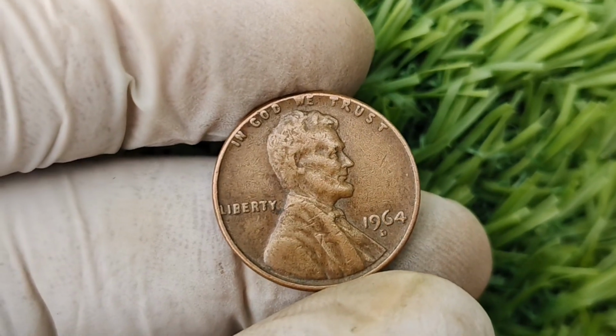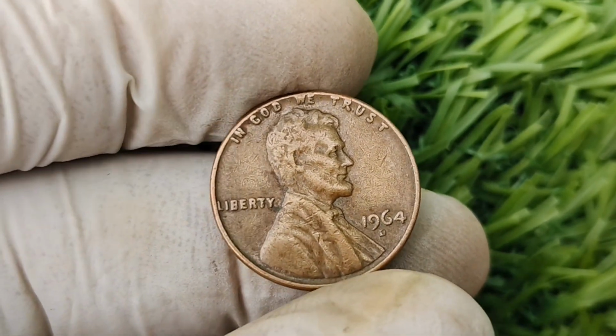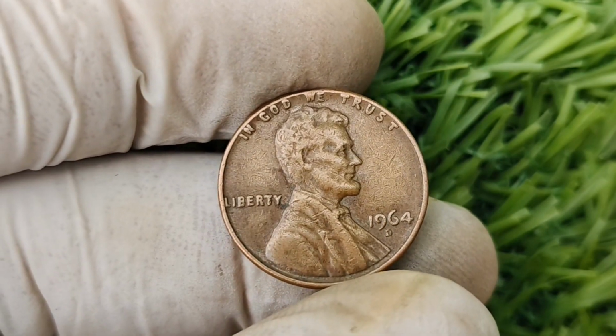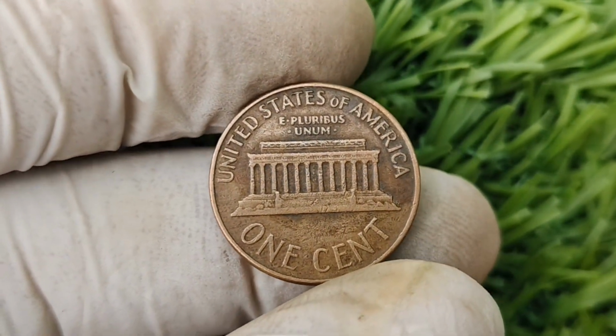Collectors right now are hungry for high-quality Lincoln cents, and the 1964 is one of the most popular dates being hunted, which means demand is strong and prices are climbing. So even if you don't have the holy grail of pennies, you might still cash in big time if you've got one in top shape.